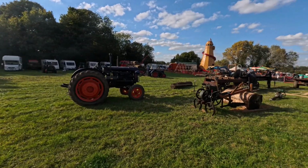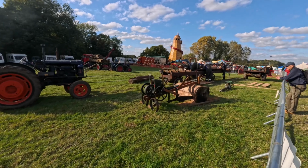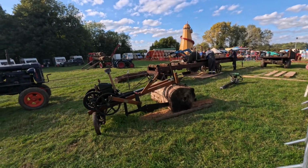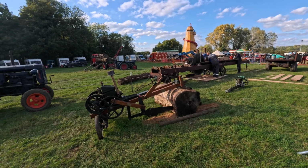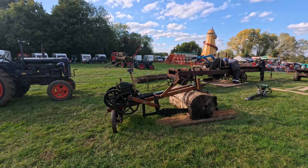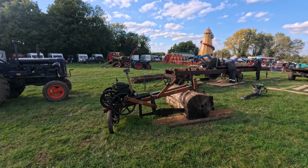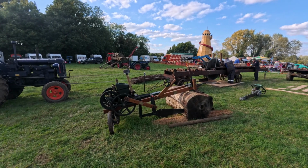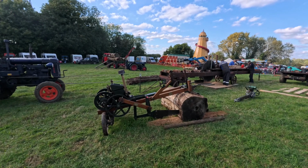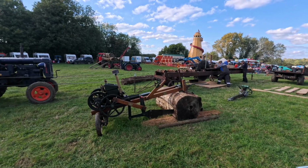Got a 14E27N on the saw bench, and we've got a very interesting rack saw, reciprocating saw on a stationary engine. Really interesting looking piece of kit. Don't see one of those very often. Nicely restored, and it's got a steaming pot of water in there for cooling, so it's obviously been running. You can see it's been sawing a bit of wood up.